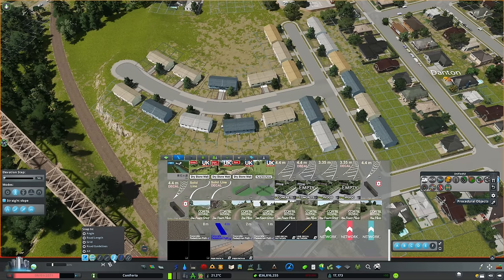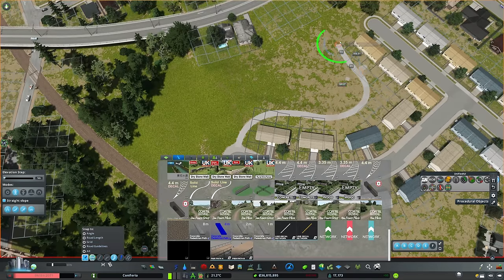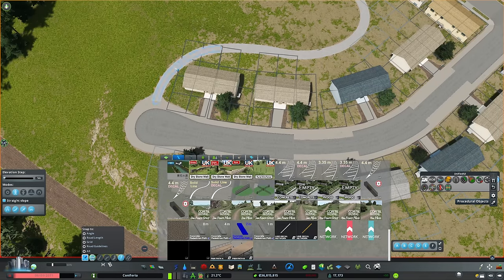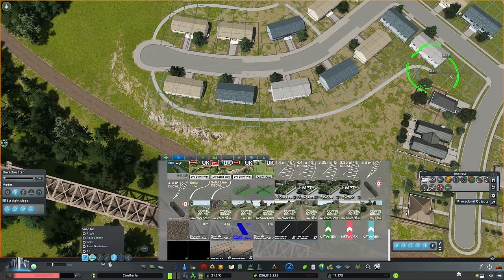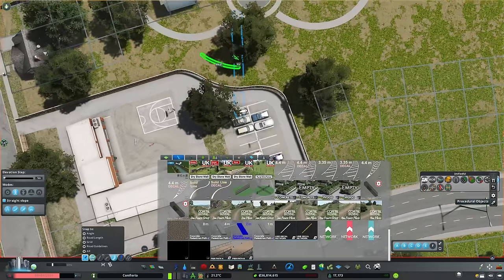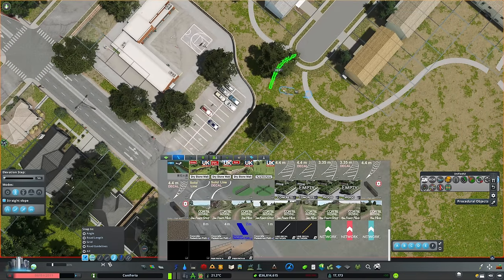And then I'm gonna just add some pathways in this area. It's not gonna be much actual landscaping. Just some small paths, and I'm gonna see if this 2 meter is fine or if it's gonna bug out. It's actually pretty good. Okay, cool. Guess it would also make sense with some really easy access to the school.